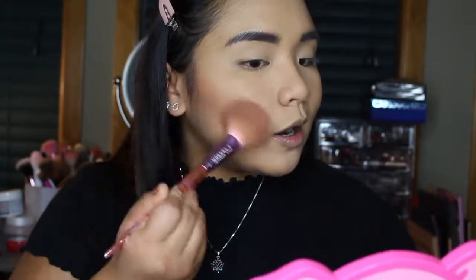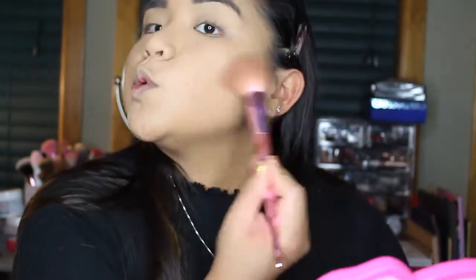I like to start on the hollows of my cheek and then bring the extras on my forehead. Have it all concentrated on the cheekbone here to make you look, you know, snatched, and then put it under here too. So as you can see, between this side and this side, there's just so much more dimension and it adds so much more depth to your face. I'm just gonna do this on the other side.